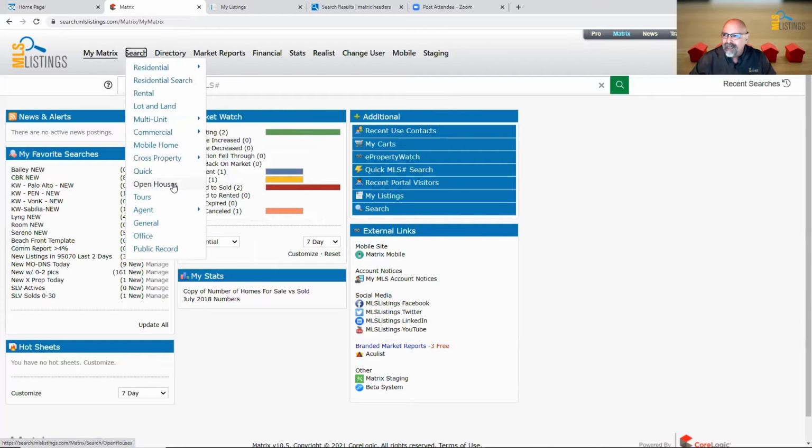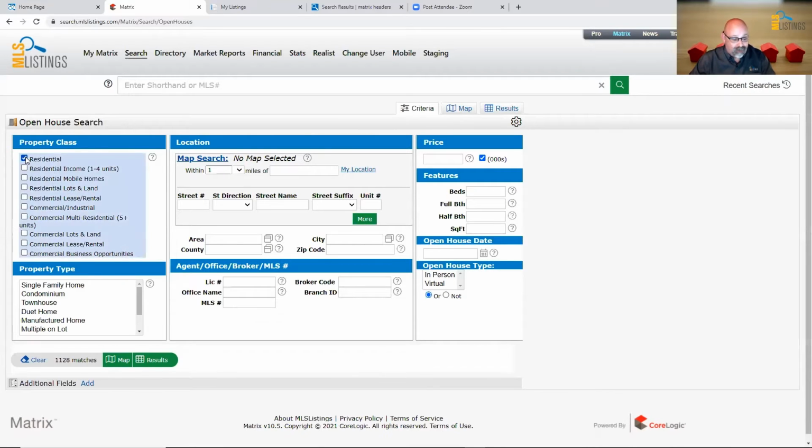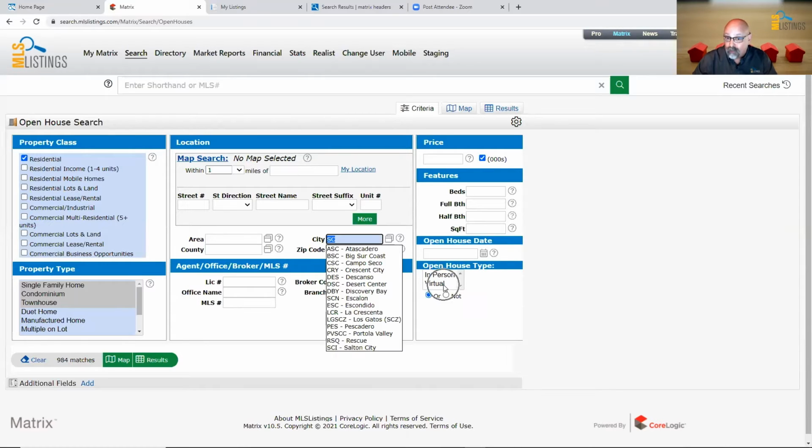And who am I in as? Am I in the right one? There it is, tours, right there, open houses, right there. If I want to see what open houses are coming up, it looks like Matrix, it acts like Matrix. You can simply say, I want residential, upper left-hand corner. I'm going to do the single family, the townhome, and the condo. And I want City of Santa Clara. Okay, and right there I can choose either the in-person ones or the virtual, depending on which one I want, or I can leave it just like that, and it will bring up both for us.